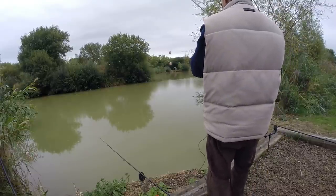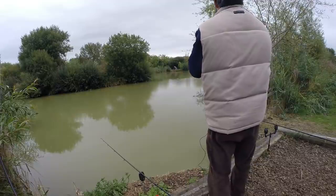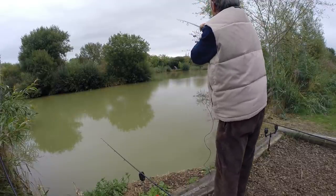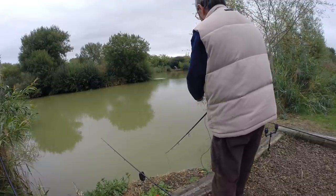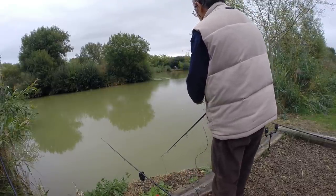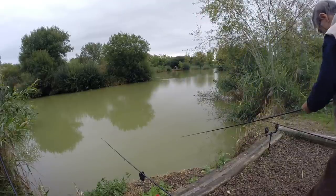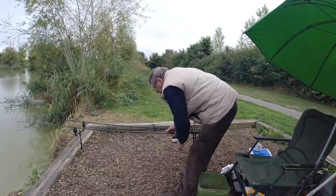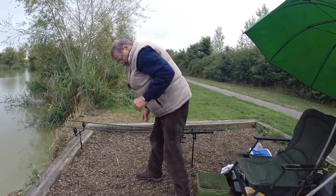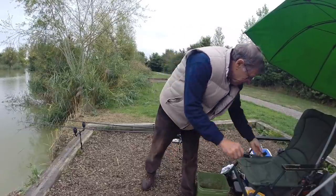Gonna try and get it fairly close to that tree. I've now got the umbrella behind me though. Sink the line. That was right on the money, that one, actually. I don't want to move that. Might stumble across a method that's going to pick me up a carp. Just leave this mic off a second. It's starting to rain again.